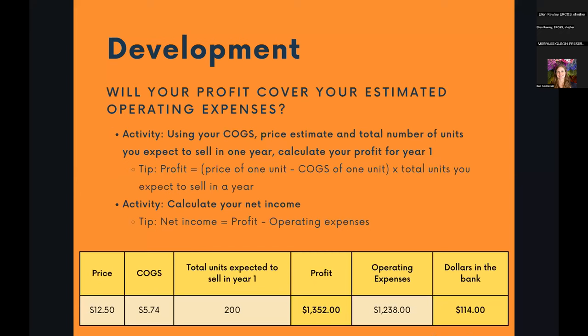Now that we've estimated our product price, our COGS, our total units and operating expenses, we can try to estimate the total profit for year one. So as you can see, I've taken the price, the cost of goods sold per unit, the total units that I expect to sell in year one, and that's given me a profit of around $1,350. And then I subtract the total operating expenses to get my net income, which is about $114.